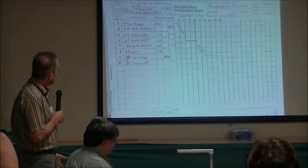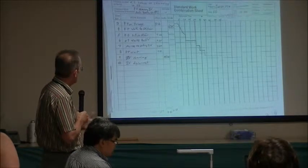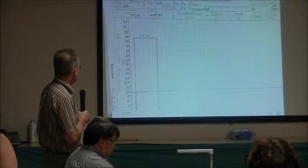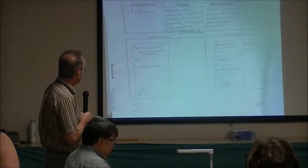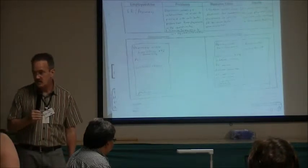So there's our standard work combination sheets. We'll just keep going through these, because the important work is to hear what the team and how the team works. So there's our percent load chart, and I'm going to turn it over to the first team member to talk about some of our ideas and what we did.